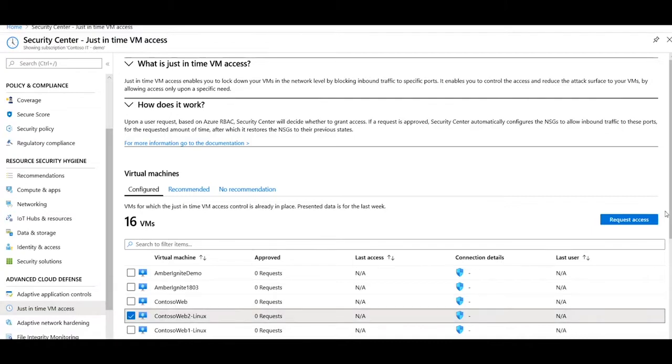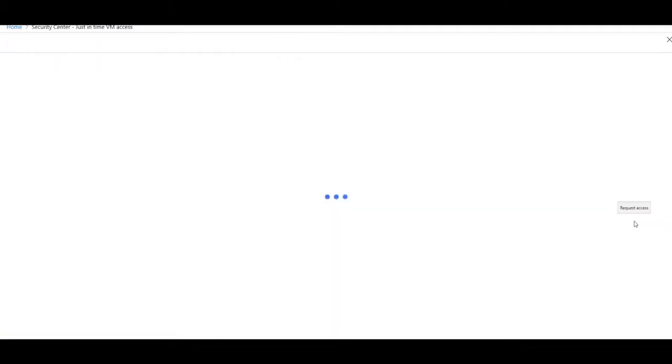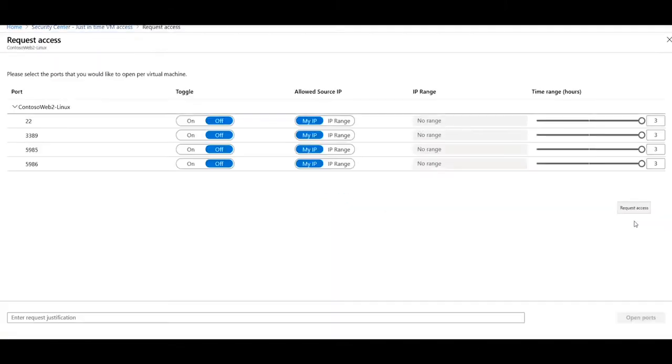To use this feature, go to Azure Security Center and click on Just-in-Time VM Access. Select the machine and click Request Access. Choose from the pre-configured rules, which specify the port, IP range, and the time you want the rule to be in place for, and then toggle the rule on and simply click Open Ports. As soon as the rule expires, the ports will be automatically closed.